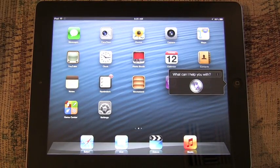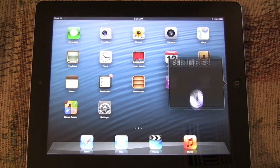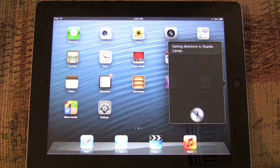Show me directions to Staples Center. Getting directions to Staples Center.